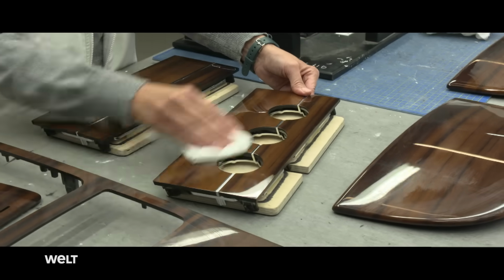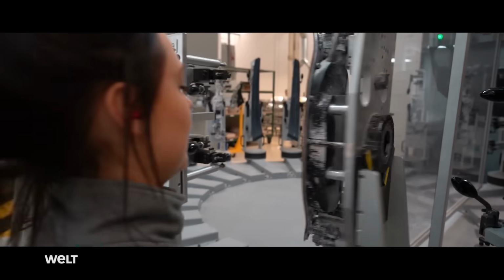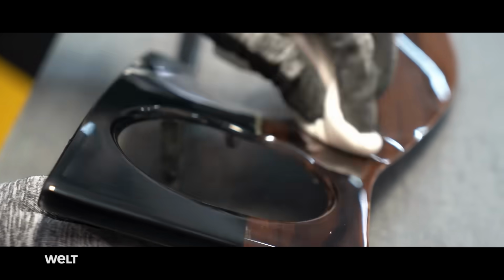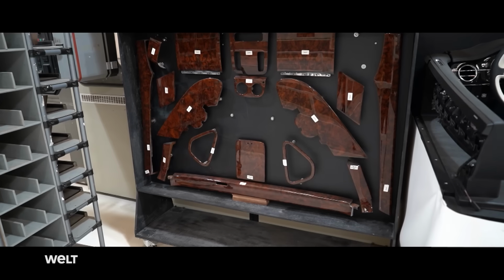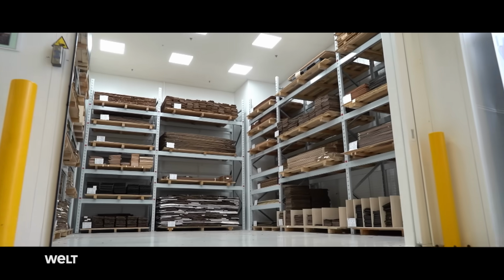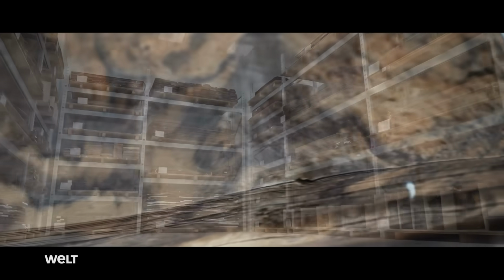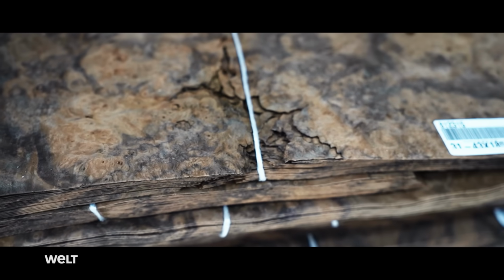The crew in the plant's own 5,000 square meter wood shop produces luxury wooden dashboards and trim elements. The choice of raw materials is virtually unlimited. It's even possible to use burl wood from a customer's private forest. Burr walnut is a very traditional veneer that Bentley has used for many years, and that's obviously the American walnut.